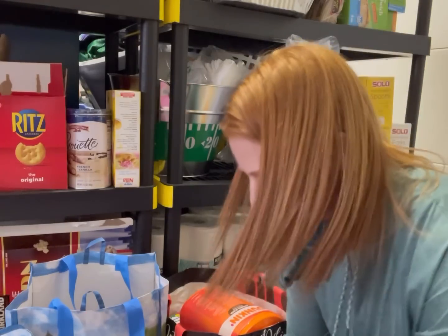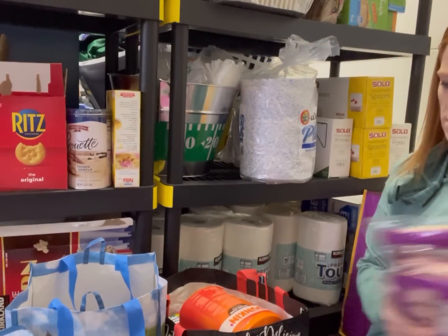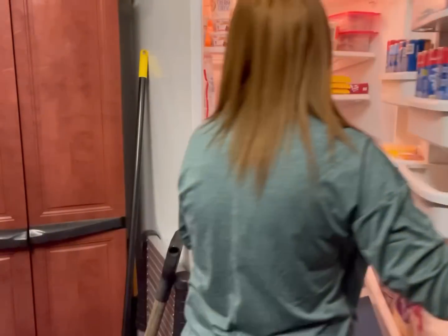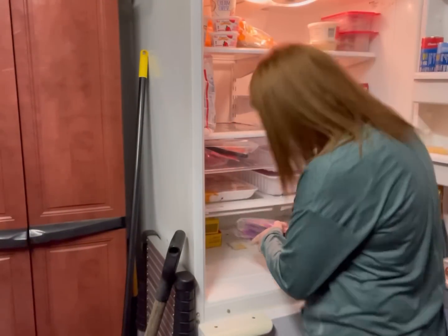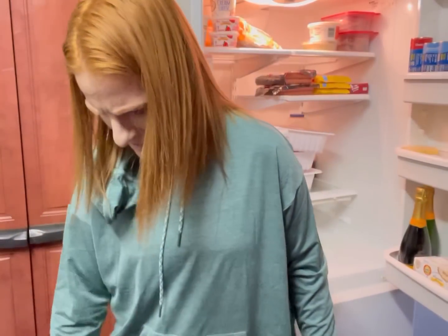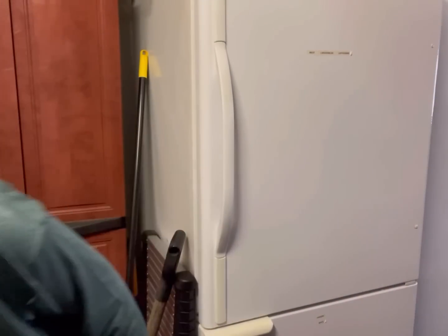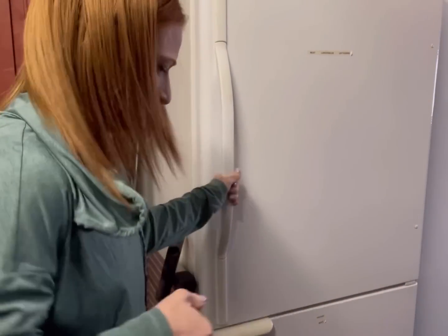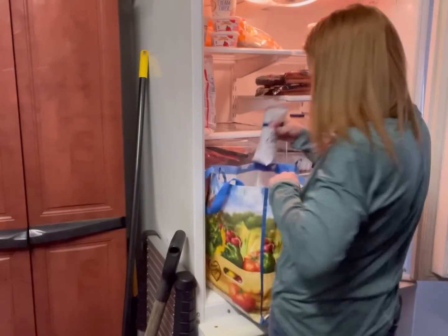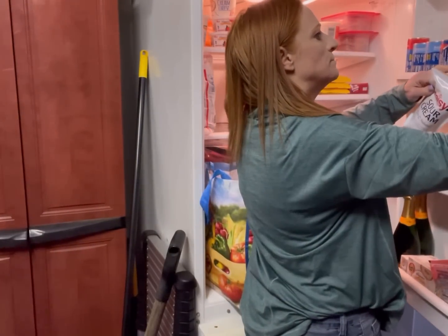I put away most of the meats. I missed the bacon and hot dogs, I guess. Oh well. This is the first spare fridge. This is where the meats go. It needs to be cleaned out, but we're gonna do that when it's not a miserable winter. Actually, that would be a good spring cleaning activity. Not today. It's got a little bit of dairy overflow.